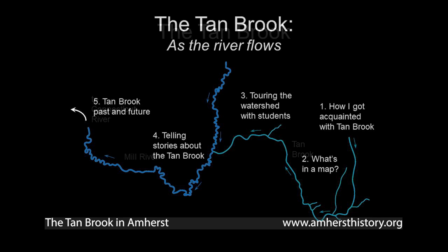And I'm using this framework to give you benchmarks for what I'm going to talk about. So we'll start out with following the watershed. I'm going from, again, right to left. First, how I got acquainted with the Tan Brook, because as our introducer pointed out, it's not immediately evident when you come into town that there's even a brook here. And then I'll do some exploration of maps and what's in a map, and we'll talk about a lot of maps. And then get into a little bit of the research that I did on the Tan Brook, a little mini tour of the watershed that we conducted with my students. And then I'll move into some more historical bits about telling stories about the Tan Brook, past, present, and future, as we move out into what's possible for the Tan Brook at the end.